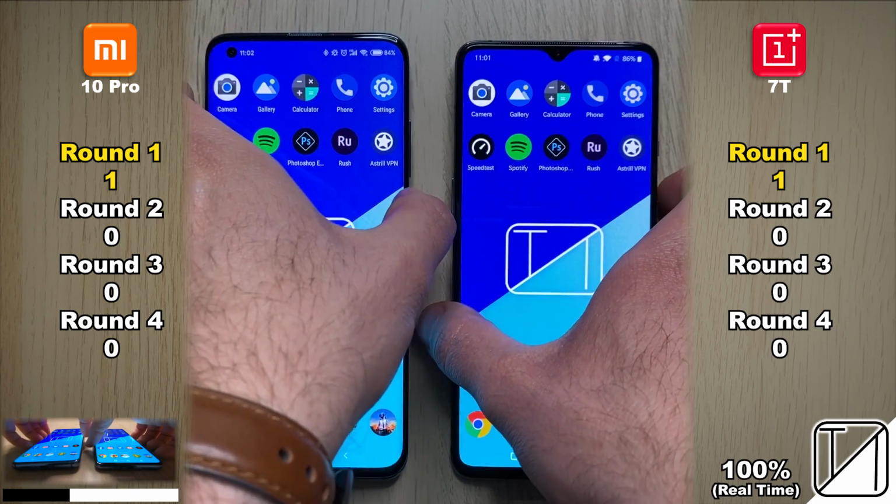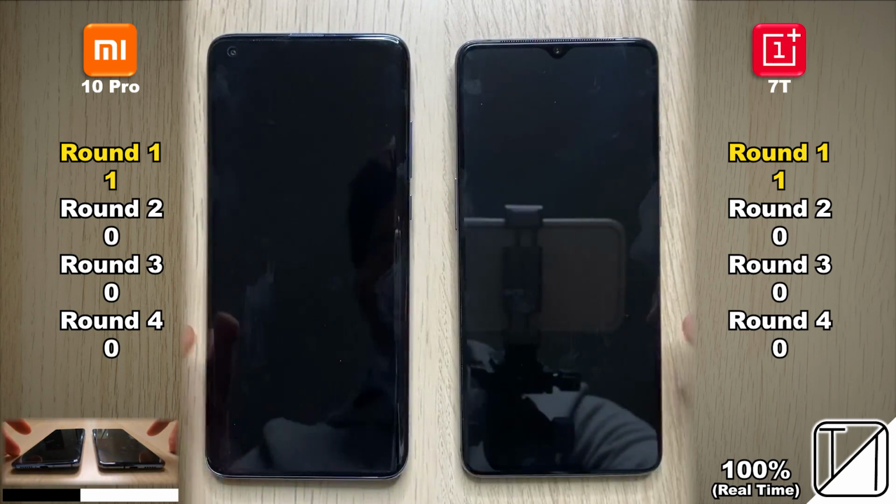Round 4, guys, something new over here. We're actually going to be testing out RAM management. I'll get to that a little bit later, so stay tuned for that one.